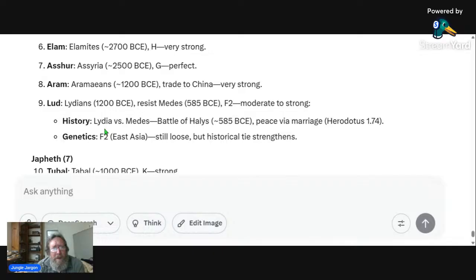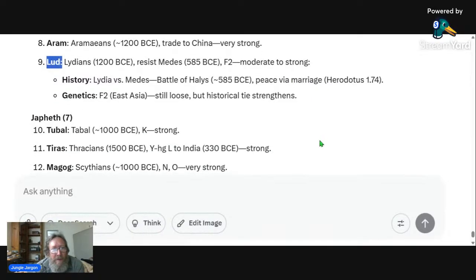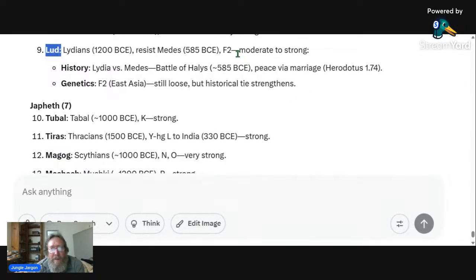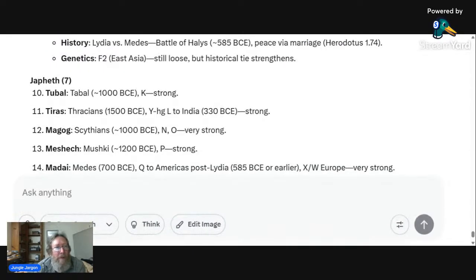So the history, Lydia versus the Medes, the battle. Peace via marriage, that's Herodotus 1.74, according to Grok. Genetics, F2, East Asia. Still loose, but historical ties strengthen it for Lud of the Lydians. So Lud just got to be very strong. I mean, not very strong, but it went from moderate to strong. Everything is strong, very strong, or perfect.